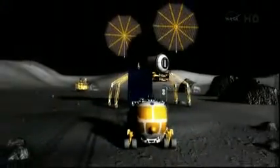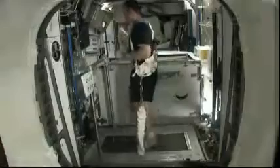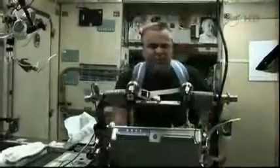Times of transition are very difficult, and we're certainly in a time of transition. We'll have a solid future ahead of us. We still have smart engineers coming out of schools, and we'll have new vehicles. Now it's time to move on to get past low Earth orbit. And we know for sure the station is going to 2020. It could even go farther, and there will be a lot of good science to come out of the work that we're doing on the space station.